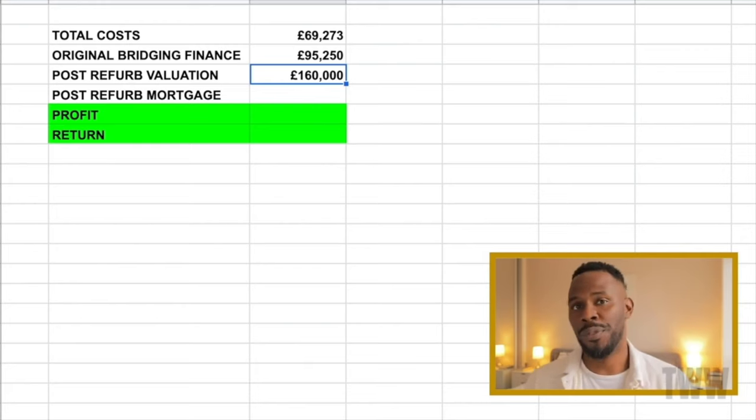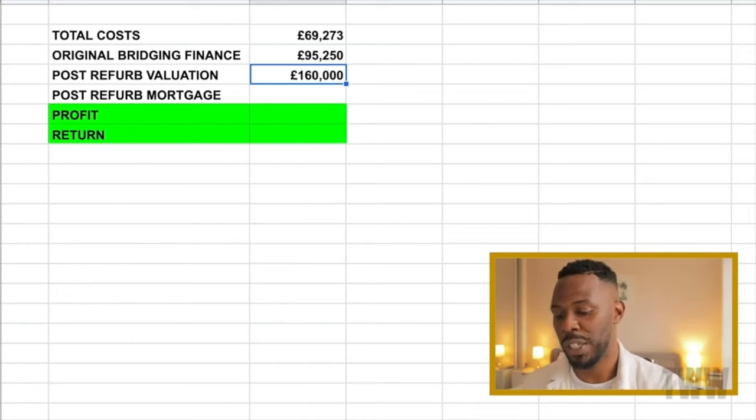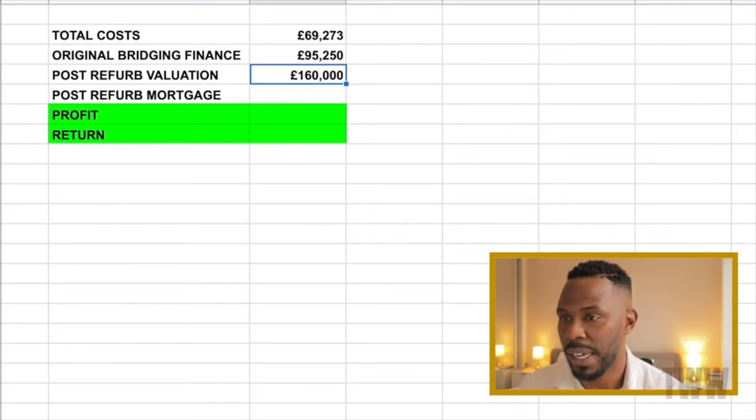Now, once the refurbishment was done after 3 months, what you do is you get a new valuation done, and that's going to inform the new lender, the new mortgage lender, how much they're going to be willing to lend you based on the new valuation. Now, the new valuation came in on this refurbishment property at £160,000. The new mortgage lender was willing to lend me 75% of that, so that's £120,000.